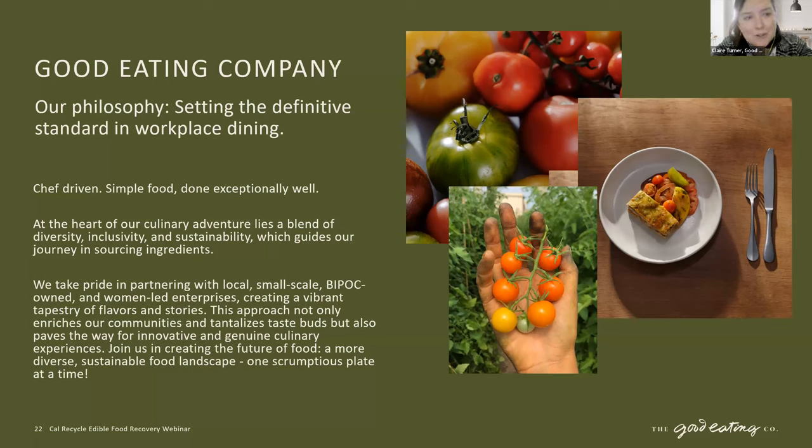Good Eating Company is a food service company, but we're trying to do things differently. We primarily work in the corporate services sector, but we also work in universities. Our kitchens are chef-driven. We prepare simple food, but we do it exceptionally well. We care about our farmers, where the food comes from, that the food is delicious and it's authentically executed. We also care about the end life of the food that we're crafting. So as we'll get into in this presentation, sustainability is at the core of who we are as a company and what drives our chefs to be best in class. We measure and report on our food waste, and we work to avoid sending any edible food to compost by recovering it with food recovery partners.